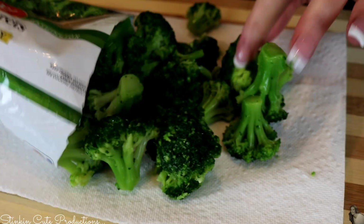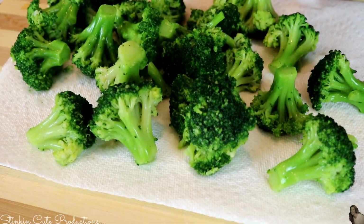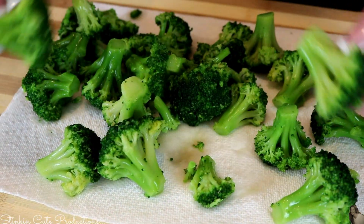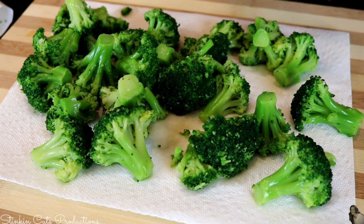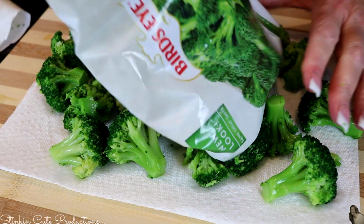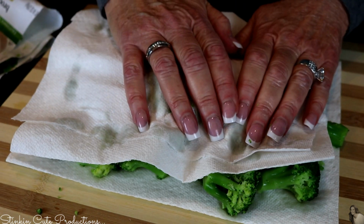What we're gonna do is put it out onto some paper towels because you can see already just how wet they are. And then I'm just gonna take another paper towel and see the water coming through.